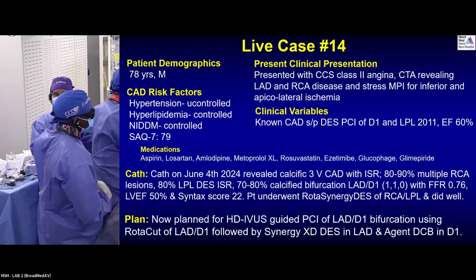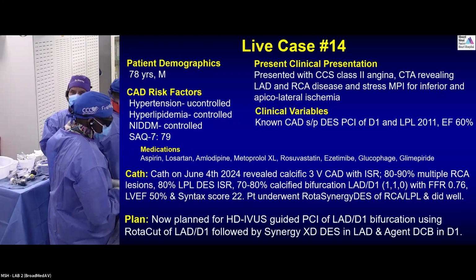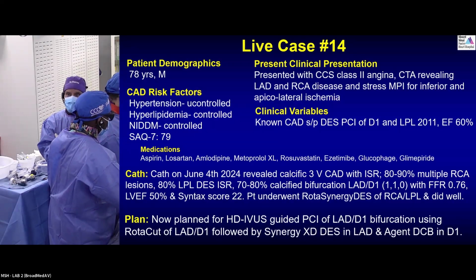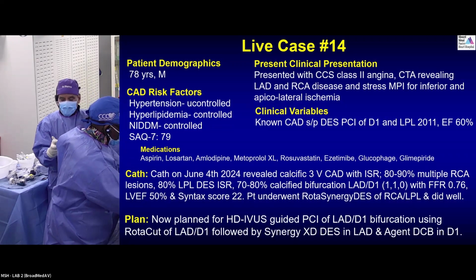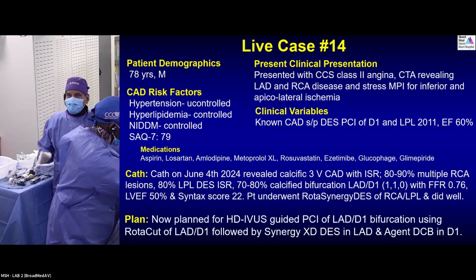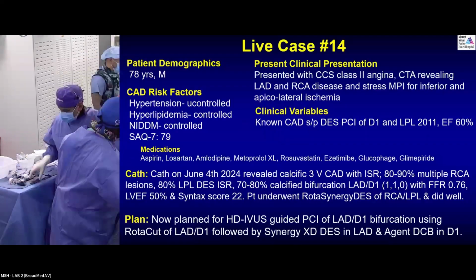We have to see why, the IVUS. And then we do a rota of both the vessels and then use a cutting balloon, followed by the Synergy DES in the LAD, knowing that the ostial diagonal is not involved. There's already a stent and his lesion is before that, and we use the Agent drug-coated balloon in the diagonal. So the concept of the side branch, not putting a stent and using the drug-coated balloon, is the one we are going to test.